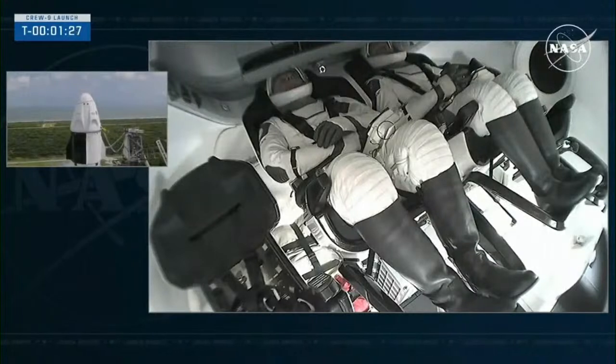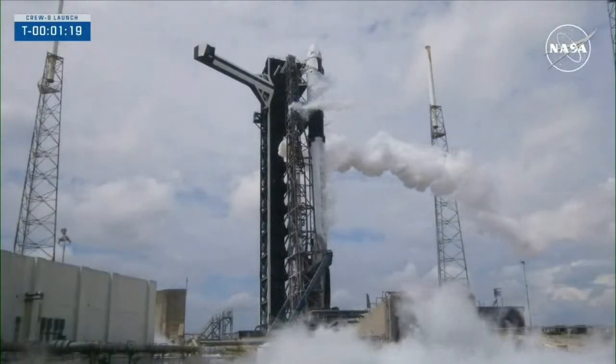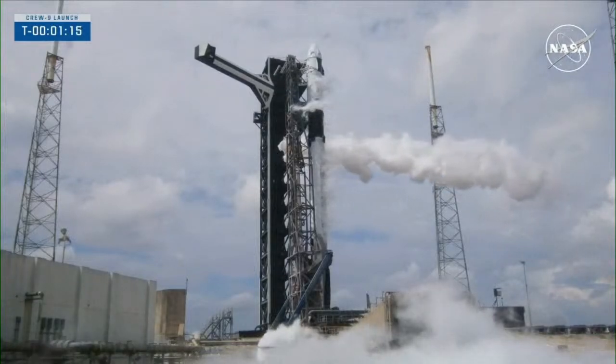So we are now isolating all the feed lines for the different gas systems from the Falcon 9 rocket. Those will then get vented overboard through the umbilicals and the strongback itself. And you can actually hear that venting right now. Now, something else you'll see is our sound suppression technique.